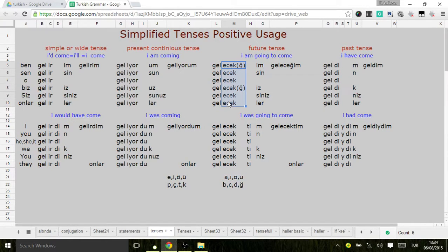Future tense suffix in Turkish, but this time, of course, instead of writing this, I straight away put the correct one. Tense suffix, personal suffix. Tense suffix, personal suffix. As I told many times, you have to write. If you don't write, you have to write as a conjugation.